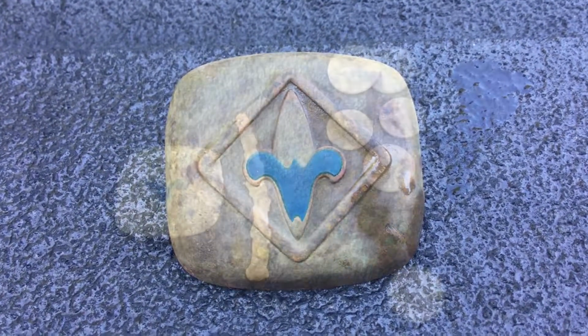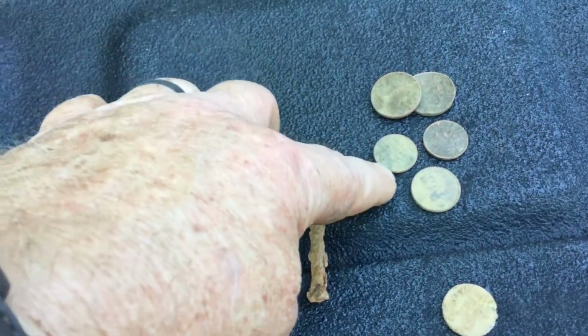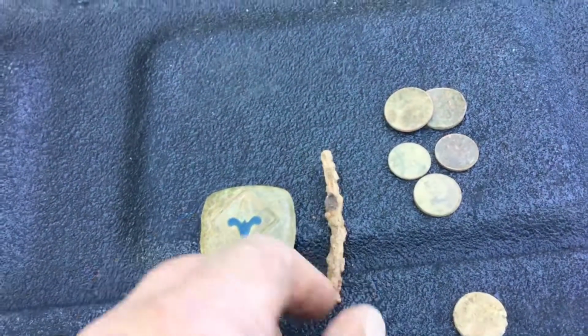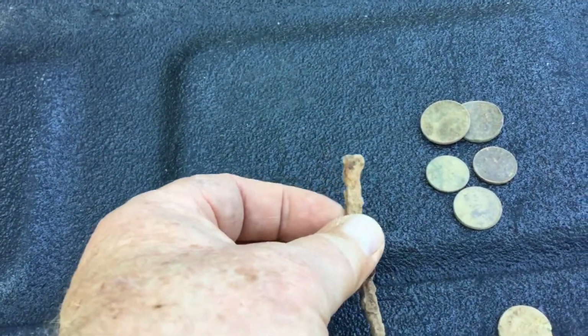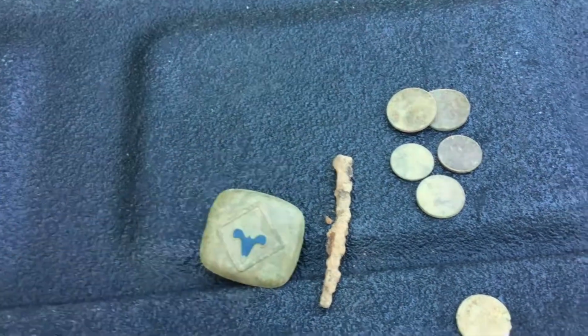Alright, next target. So at the second location we got two nickels, two dimes, a copper 1981 Memorial, a Zinc, a rusty old square nail, which is indicative of the age of this church, and the Weeblow's neckerchief slide.